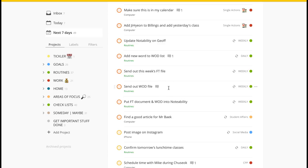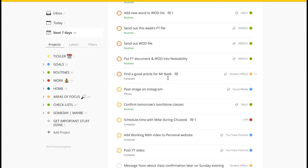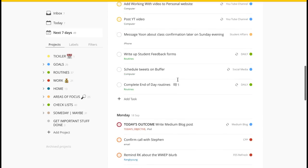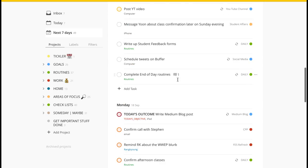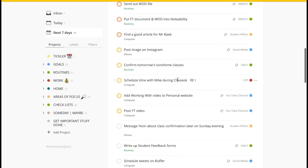So looking at my routines for tomorrow, add new word to word of the day list, that is a negotiable one. Send out this week's free talking file, that's actually non-negotiable. Send out word of the day file, non-negotiable. Put the free talking document into Notability, that's non-negotiable. Confirm tomorrow lunchtime classes, that's non-negotiable. So there are quite a few things there that I have to make a decision about, and that's what I'm doing when I'm doing my daily mini review.